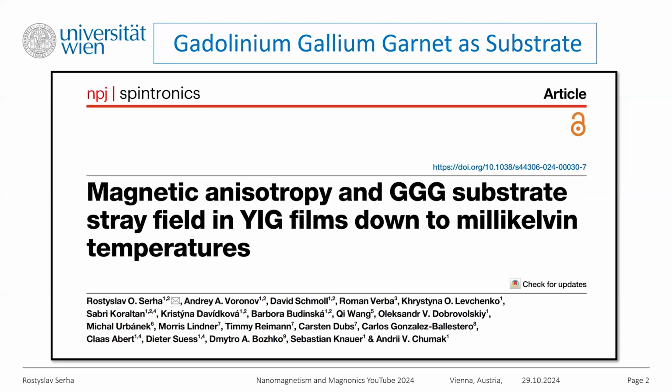Earlier this year, we published a paper titled Magnetic Anisotropy and GGG Substrate Stray Field in YIG films down to millikelvin temperatures in the peer-reviewed journal npj Spintronics. In this manuscript, we discussed the influence of the gadolinium gallium garnet substrate on the FMR frequency in YIG films at low temperatures and explore the insight that this offers.